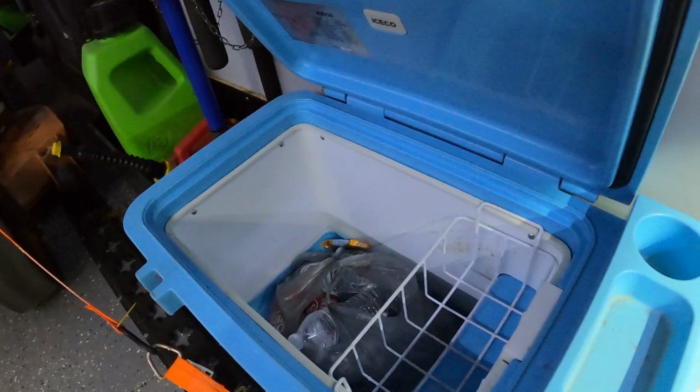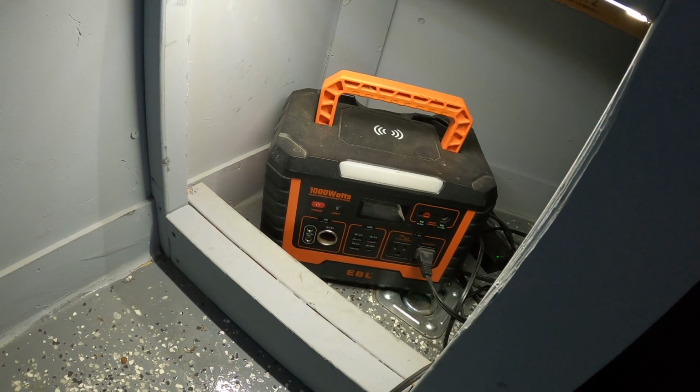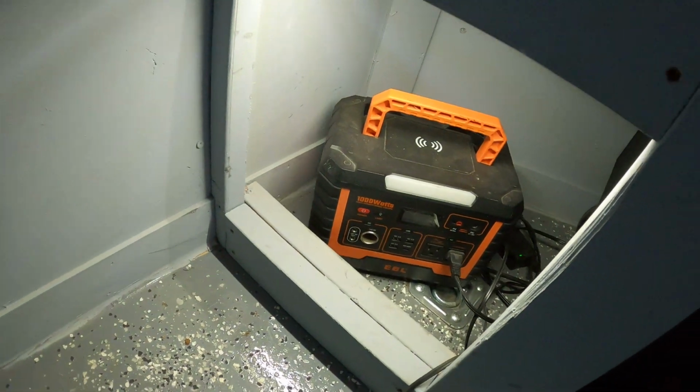But in there, I got my lunch and all my drinks for the day. And it's running off of this right here. This is like one of those portable power stations. This is a 1,000-watt one. And it's just running this right here. And it'll keep all my stuff cold for 2 days without recharging that guy.